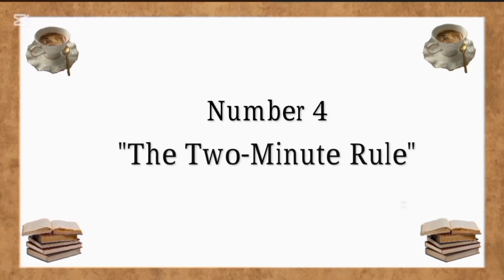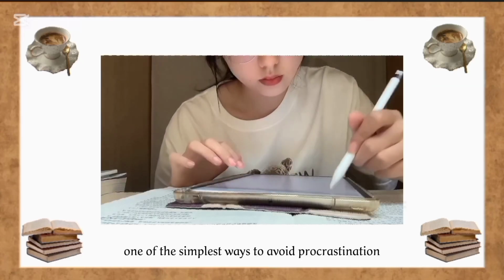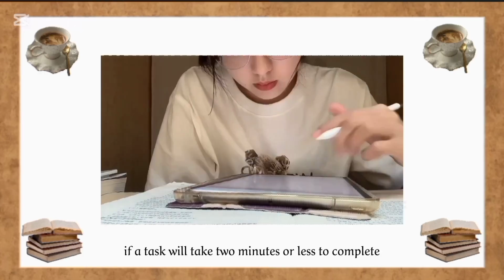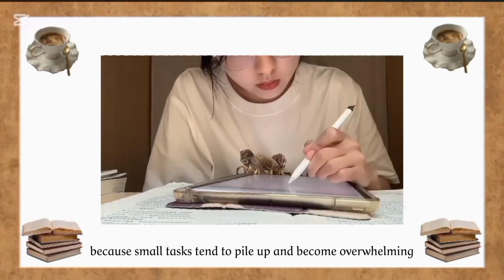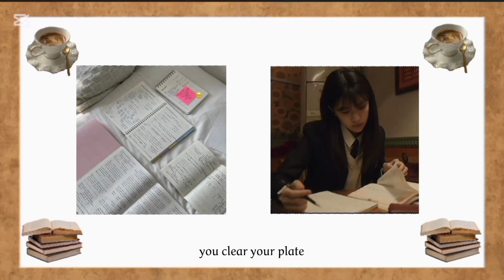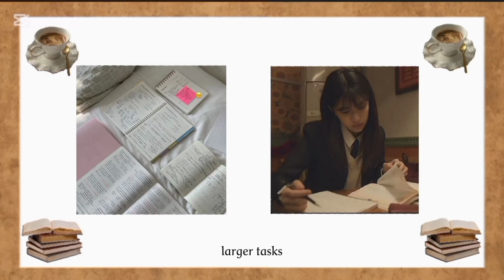Number 4. The 2-minute rule. One of the simplest ways to avoid procrastination is by using the 2-minute rule. If a task will take 2 minutes or less to complete, do it immediately. This works because small tasks tend to pile up and become overwhelming if left unattended. By tackling them as soon as they come up, you clear your plate and reduce the mental clutter that might cause you to delay larger tasks.